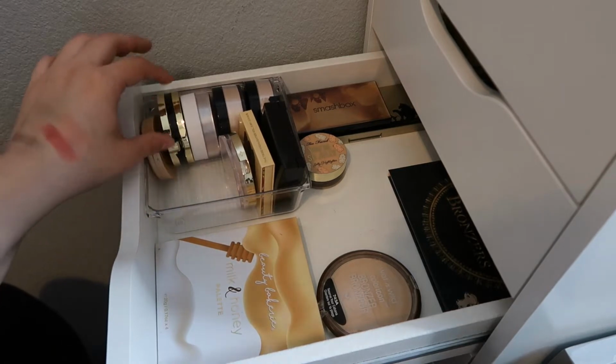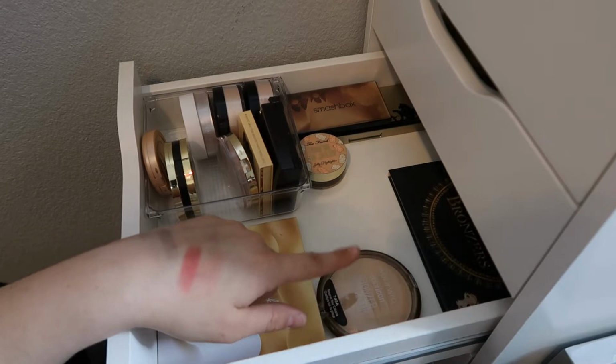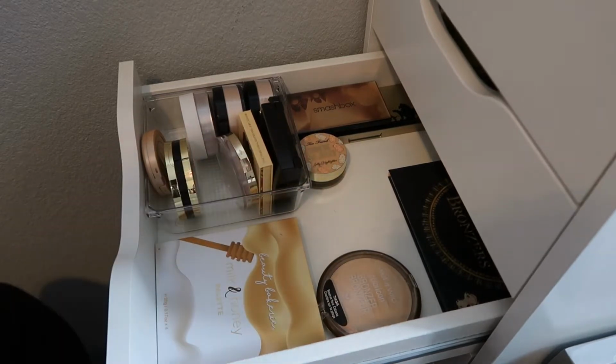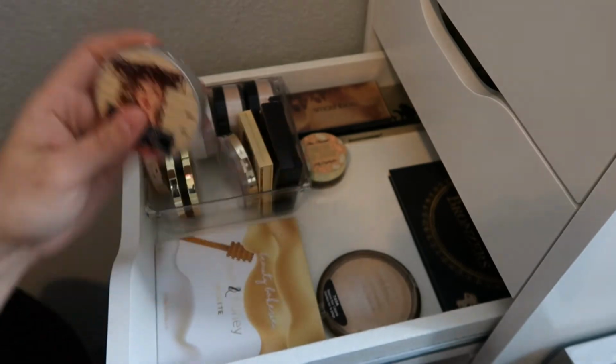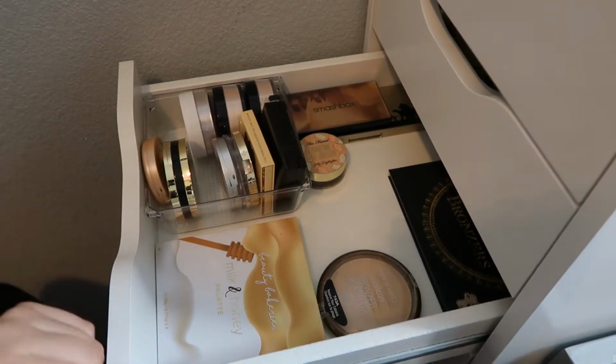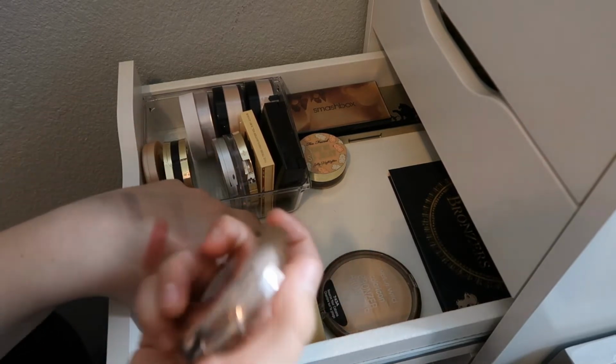If you like a more natural highlighter, I would go with the Laura Mercier or even this one. But these are all like really blinding. This is the Balm Mary Lou. Of course, I'm keeping Mary Lou. Love Mary Lou. Then I have these two by Becca, which I got for a steal because they were going out.